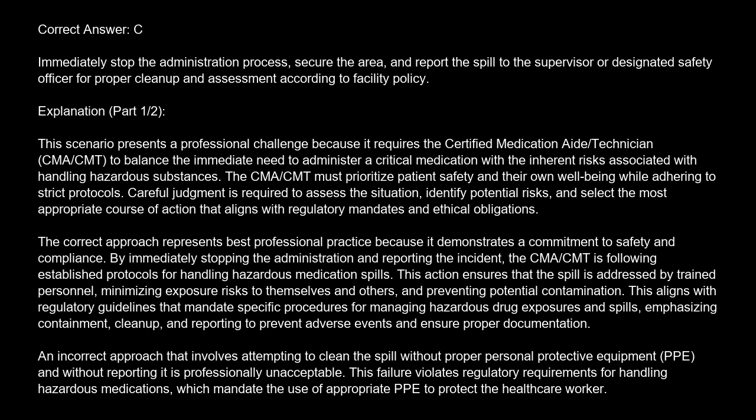The CMA/CMT must prioritize patient safety and their own well-being while adhering to strict protocols. Careful judgment is required to assess the situation, identify potential risks, and select the most appropriate course of action that aligns with regulatory mandates and ethical obligations. The correct approach represents best professional practice because it demonstrates a commitment to safety and compliance. By immediately stopping the administration and reporting the incident, the CMA/CMT is following established protocols for handling hazardous medication spills.